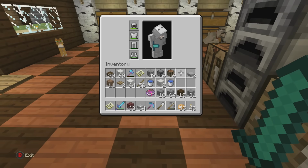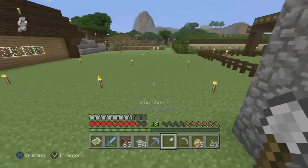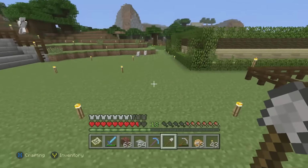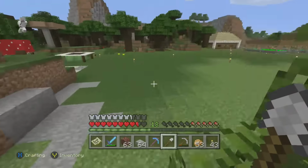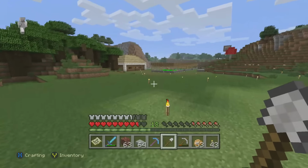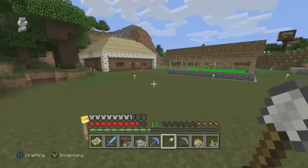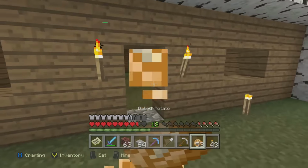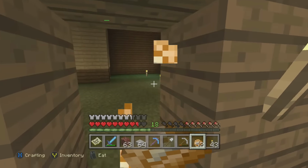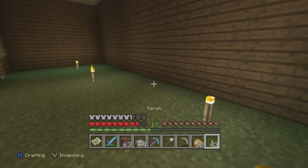They're all getting fancy names now. So let's get going. Back to the farmhouse. Or the bakery. So let's see. Still need to get some windows, but we'll do that in a bit. So let's keep that up. There we go.